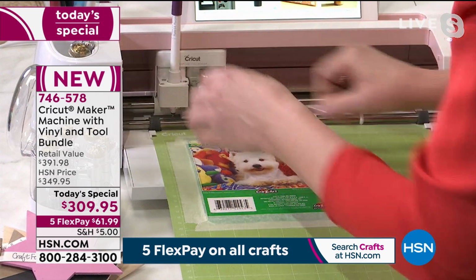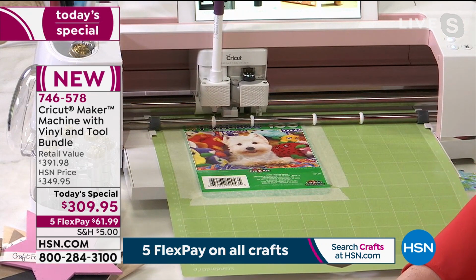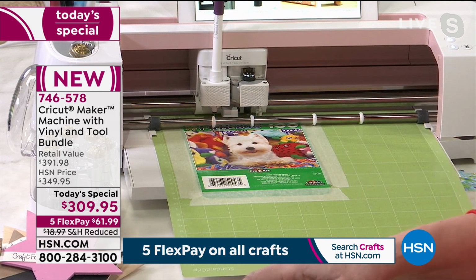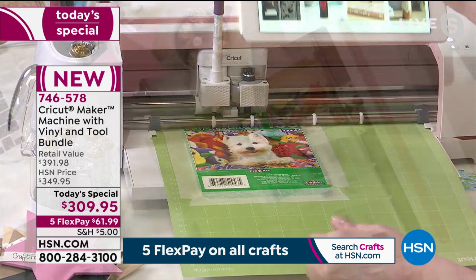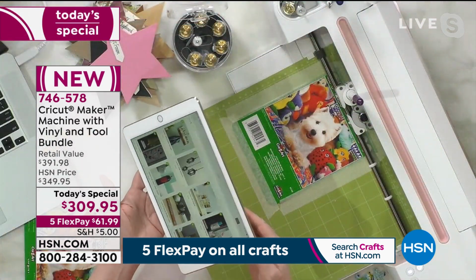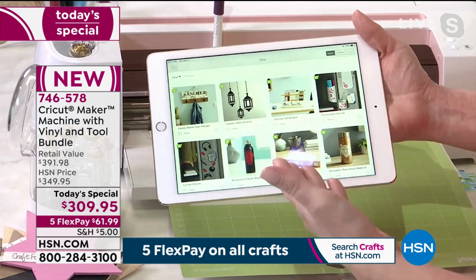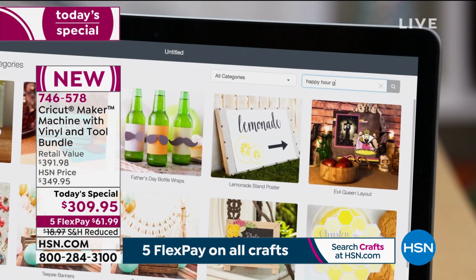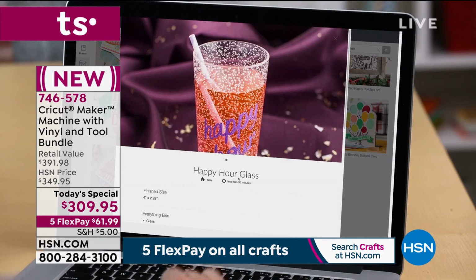And what's going to happen is that we're going to tell it what we're doing. We're going to replace the project. I'm running the machine from a free software called Design Space, and I'm running it from my actual computer. And what's so fun about this is that no matter what kind of device you have, you can use your phone, your tablet, your computer, your desktop, whatever you want to use to drive the machine, you get the free software to do that with. And that's what you're seeing. That is Design Space, and that is exactly what happens.